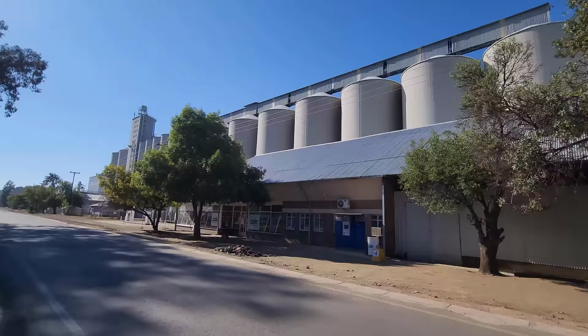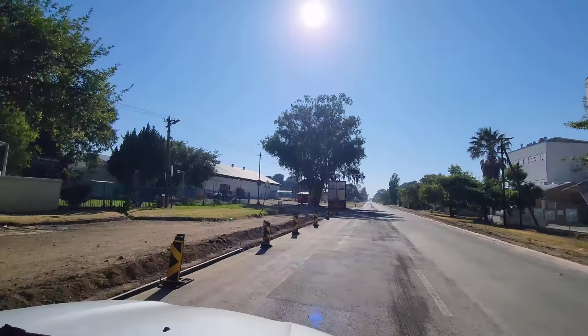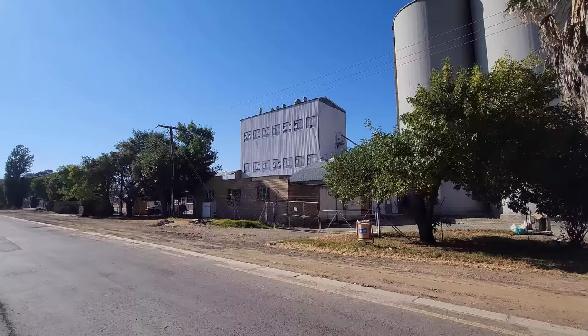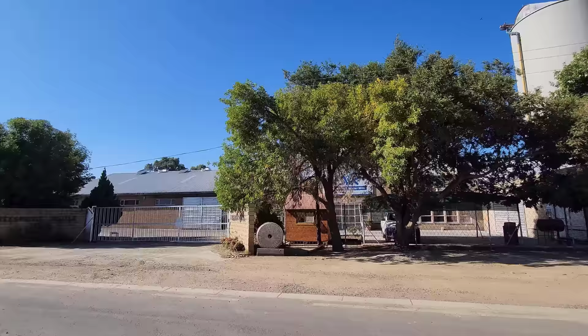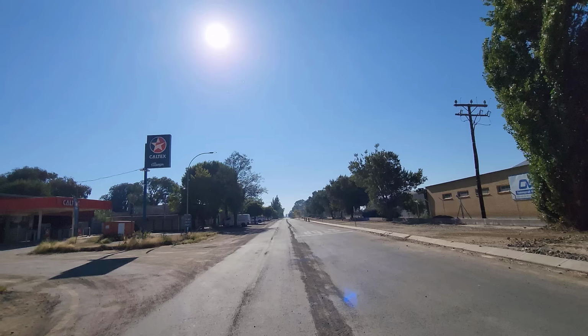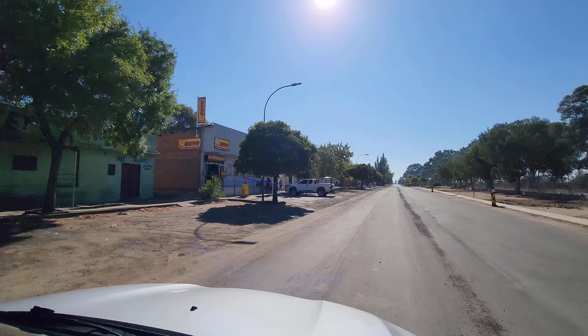Right, let's check this out. Yeah. Oh, yeah, we're right next to the silos. Yeah. UJ. Yep. That's the police station. Yes. Oh, such a quiet vibe here. Yeah. Oh, I miss these little towns. Yes. It's the Tweespruit Mill. Yeah. They write both sides in Afrikaans. No English, yeah. Very Afrikaans community. Yeah. Supermarket is open. They have a U-Save, which is great. Yeah.